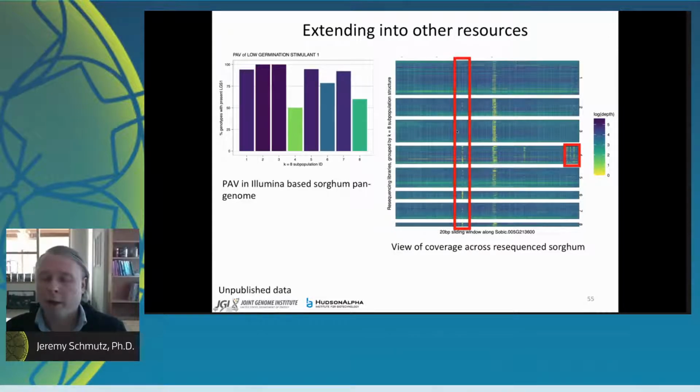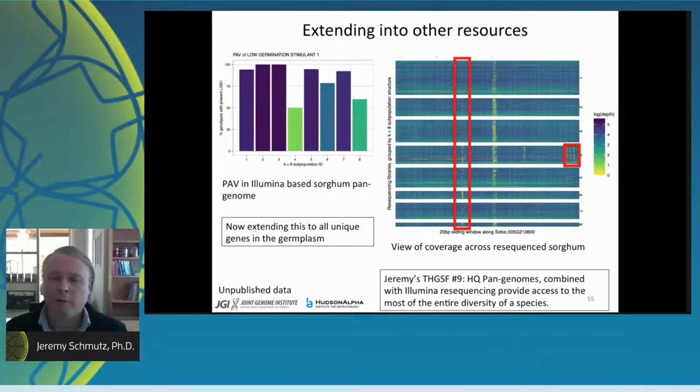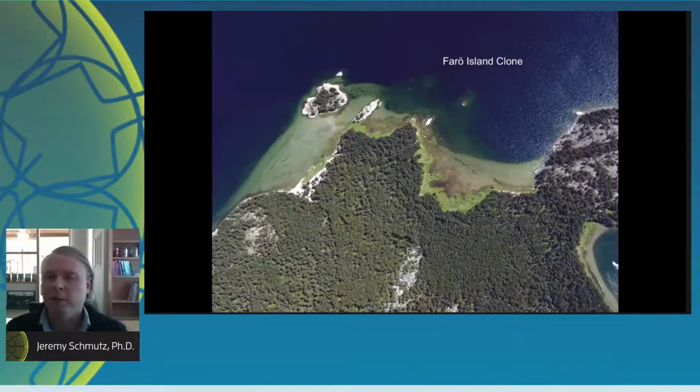And so what this whole genome, high quality genome combined with low quality resequencing and our medium quality pan-genomes allows us to do is look at all the genes that are present in the subpopulation and do this kind of analysis and really identify genes that are useful in an economic sense. And we're not limited anymore to the single version of that pan-genome. So these high quality pan-genomes provide access to most of the entire diversity of the species.